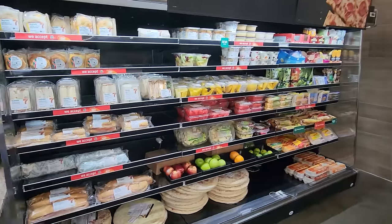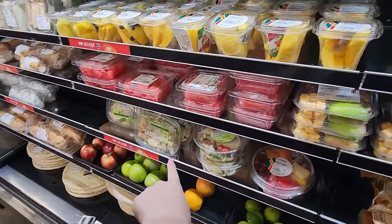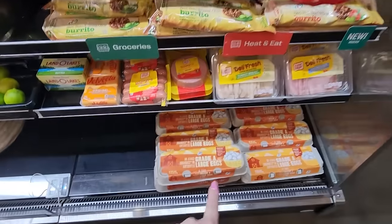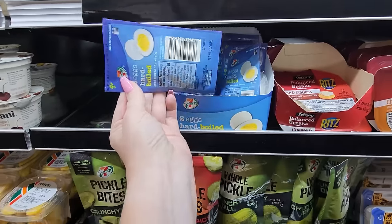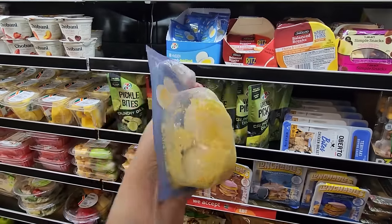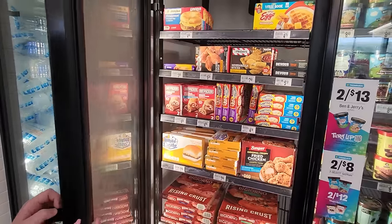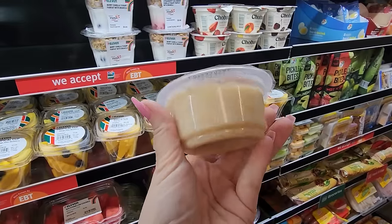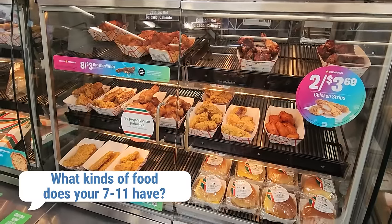Now, Kenzie and I were both kind of skeptical that we'd be able to find any kinds of fresh fruit or veggies here. But we actually found an entire little section. We found salads, cartons of fresh eggs, lots of different sandwiches, but we also found some hard-boiled eggs that looked a little sketchy. Bruh. Now, I would love to know in the comments down below if you have a 7-Eleven near you, what types of foods can you find there?